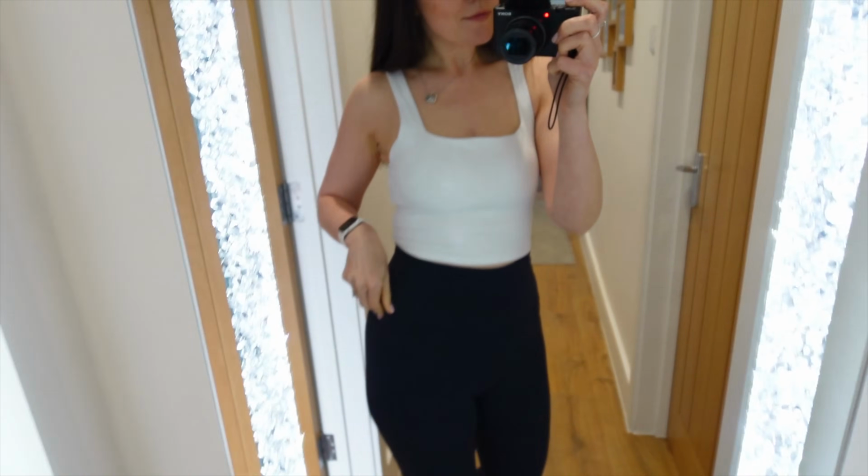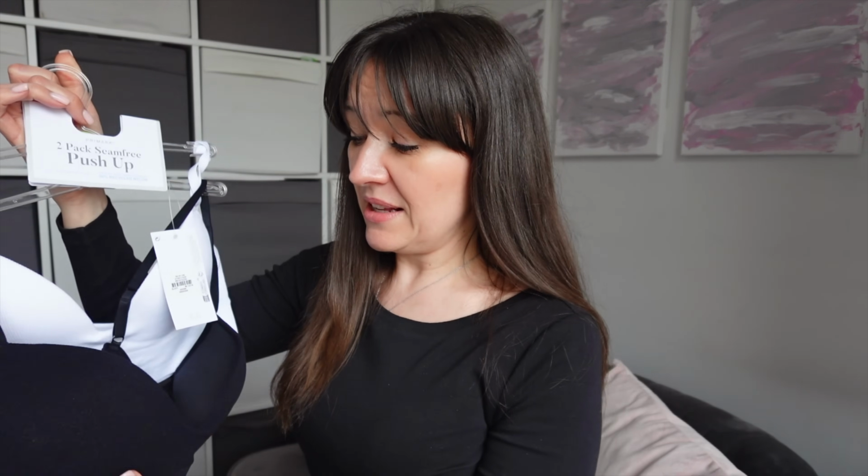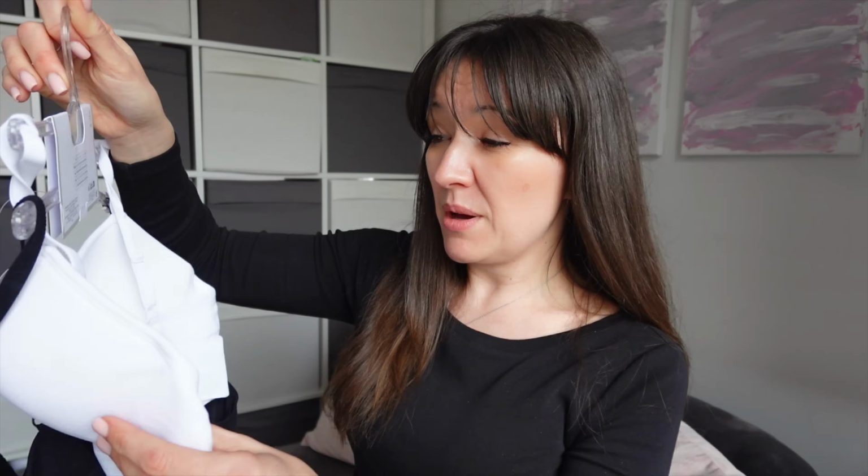On the days I'm not wearing sports bra tops, I'm wearing the Primark bras that I bought that are just super, super comfy. They give a really nice shape. I think they're £6 or maybe £7 for 2 bras. They're a really good price. So I'm basically wearing either a sports bra or one of those Primark bras.